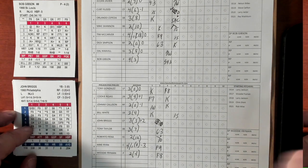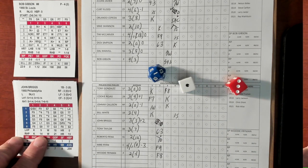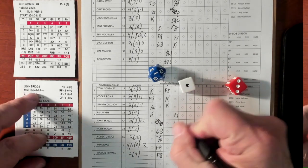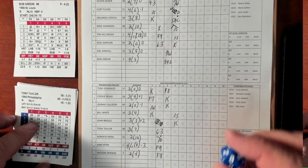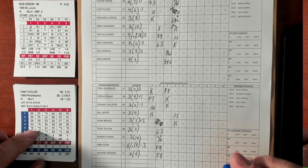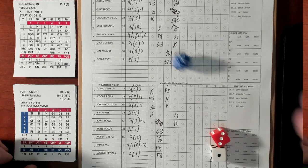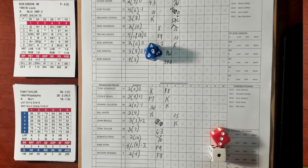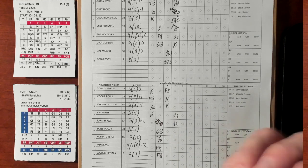Briggs is the batter. 3-1, K-Chance versus the Rays, 14. It's a 1. Gibson strikes him out. Tony Taylor. Strategy roll. 8. So nothing there because White's an H. And the hit and run would have been much lower. And the bunt rating has no effect.